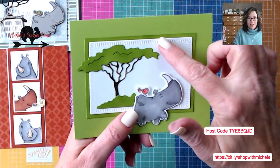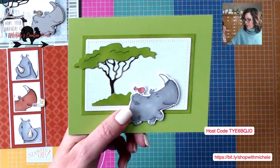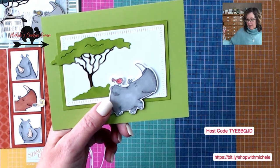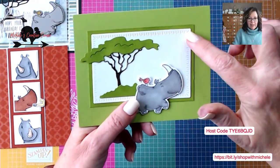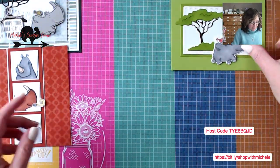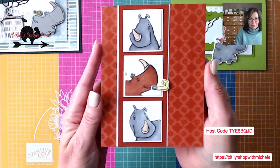And actually, that uses another online exclusive product back here. These, oh gosh, what are they called? Radiating Stitches dies. So they make this kind of, well, whatever that is. And we're going to make this one, in no particular order.